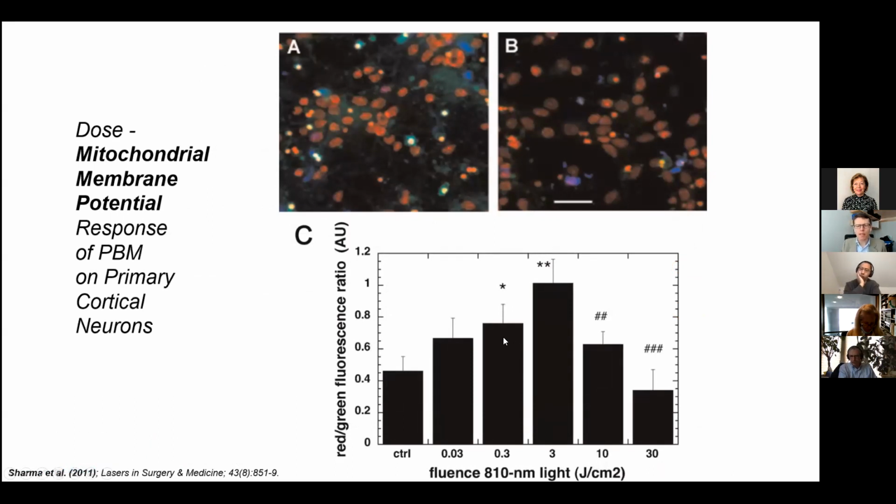But noticeably in the cultures, you see a fairly linear effect and a significant effect that is fairly unidirectional in terms of mitochondrial membrane potential, whether you are at 0.3 joule per square centimeter or whether you are above that. So that was another reason of discrepancy that led us to question our overall model.